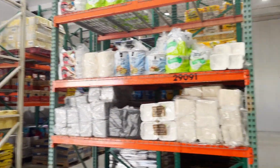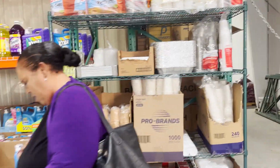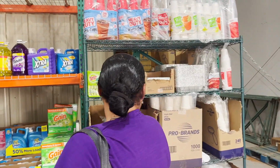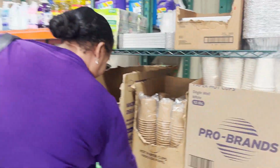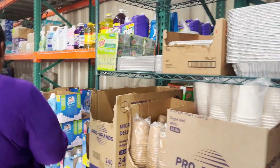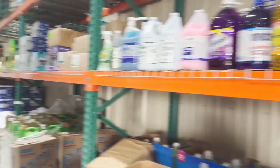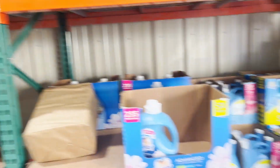And then you can see you have bleach, dishwashing liquid. You have Pine-Sol, you have detergent, different varieties of detergent. You have paper cups if you want to get some cold drinks. You have all different types and varieties of cups and Pine-Sol, Fabuloso. You have different detergents that you can wash. You have a variety of items here.